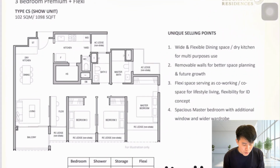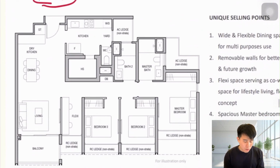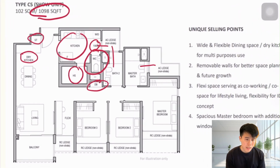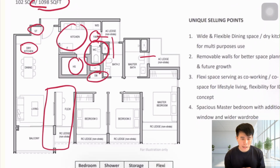Okay, so last but not least, we have the 1098 square feet. This will be the show unit and the show flat. And over here, we can see there is a dry kitchen area, and then a normal kitchen, household shelter, yard, windows here, WC, and then this is the DB box over here. I think this one also has a storage space that is done up by the developer, and at the same time there's this flexi area. Those study table spots you saw just now, here it is a proper flexi room. I think this is also a very well planned out layout. There is really not much wasted space, very efficient.